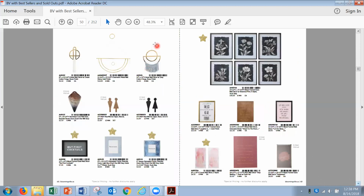And then you've got some more wall pieces. The price points on these guys up here on the top are fantastic. So $650 and $650, and you could easily hang 2 or 3 of these together. And then all of our picture frames have done extremely well. And then, but first, cocktails, one of our top sellers from our summer show release. And then you've got these great botanical prints up here.